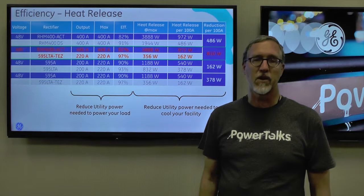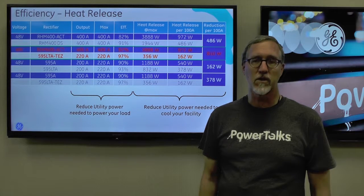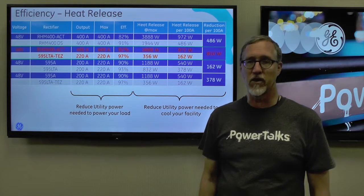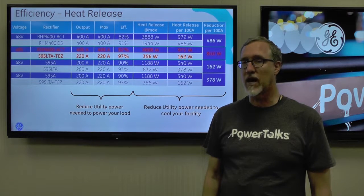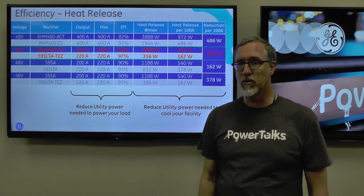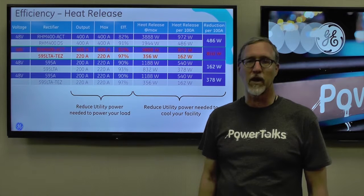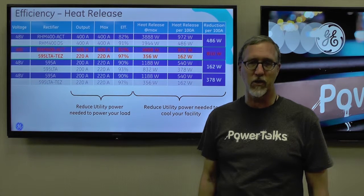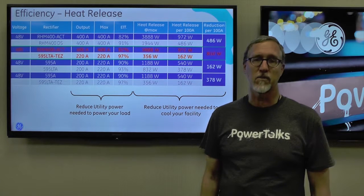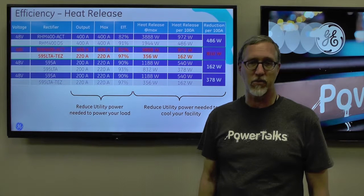This chart compares the heat release numbers for various rectifiers, showing the improved performance that can be achieved with various upgrades. The rows highlighted in red text compare one of the older ferroresonant rectifiers with one of the latest high-efficiency switch mode units. The ferro produces almost 1,000 watts of heat per 100 amps of output at full power, where it is most efficient. The SMR produces less than 200 watts per 100 amps of output, a reduction of almost 80% in the heat release.